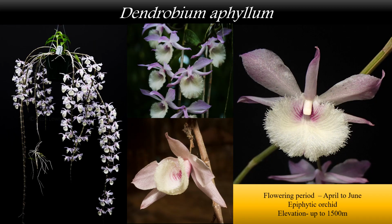Now we will talk about Dendrobium aphyllum. Dendrobium aphyllum is an epiphytic orchid, its flowering period is from April to June, and the elevation is up to 1500 meters. So how will you identify this particular orchid? It will just look like a chandelier.